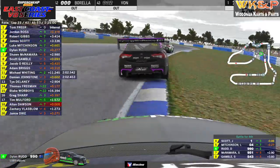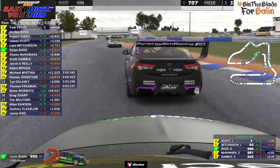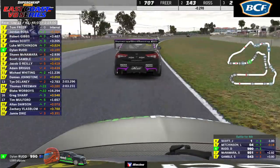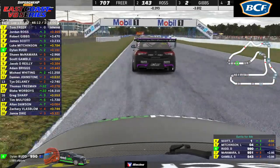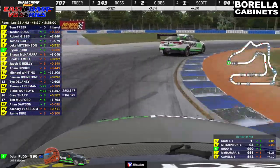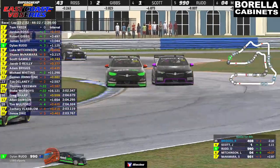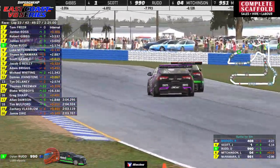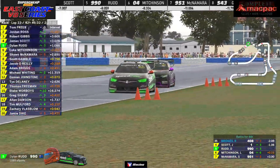Dylan working very hard here to hang on to the back, Mitchison. Big dive. Gets the job done. Nice bit of work from Dylan Rudd. Very nicely done.